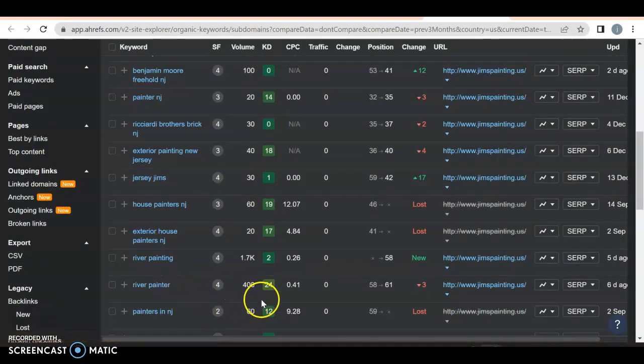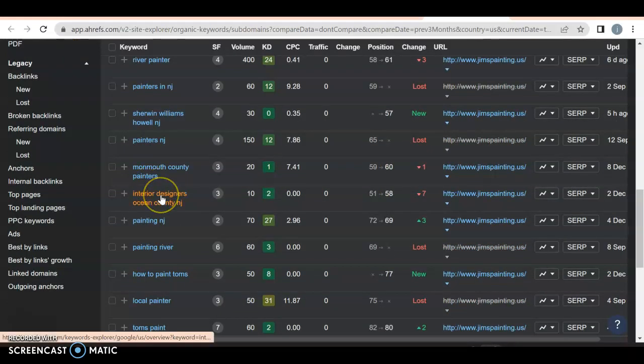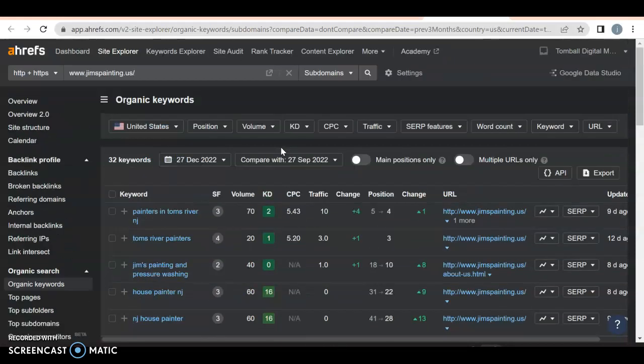Now, river painting, 400 a month. It's an international keyword. You're not going to want it because anyone in the United States can search for that. Painters, New Jersey. I understand New Jersey is small, but you wouldn't want to rank for that. And he got rid of it anyway. But something like this is fine. All right, interior designers, Ocean County, New Jersey. The problem is he's not doing a very good job on searching for keywords that actually will result in jobs because there's not enough of these people searching. Altogether, you'll be fine, but still.